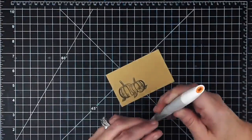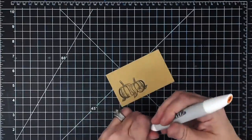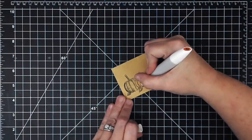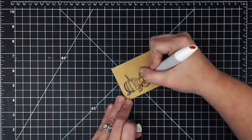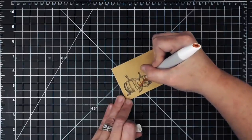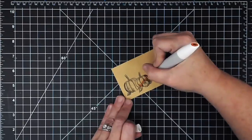So I've just pulled over some colors. This one is Nouveau 393. Oop, wrong end. I do that every time. And I'm just going to start coloring these images. The cool thing again about this image is the shading is already done for you, because of the little lines in the pumpkin. There's a name for this kind of drawing and I've forgotten what it is, but these lines that are automatically put in for you kind of create this shading.